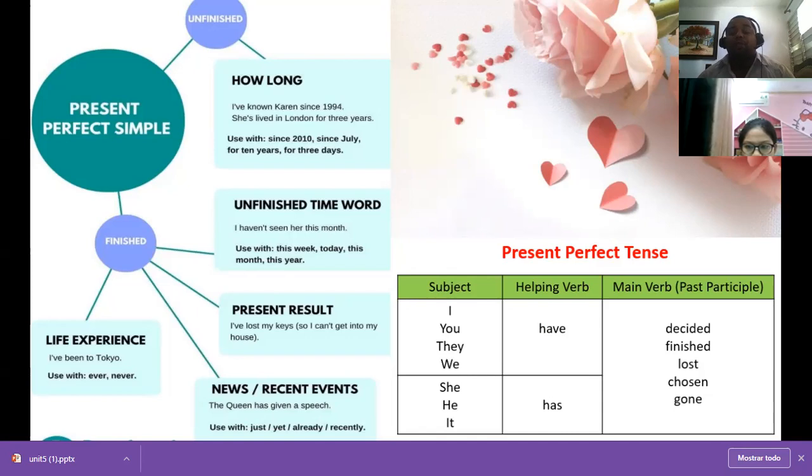If you're going to specify time, you will need to use the word since. For example, since I came here in 2011, I became a better English teacher. That is a good example. So what about the other one? Unfinished time word. What about this one? Can you make up an example?